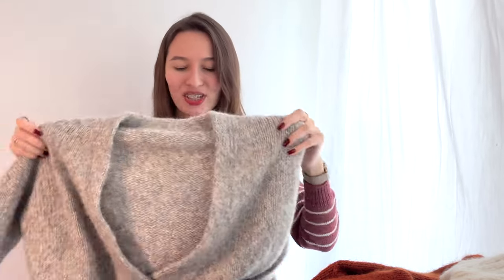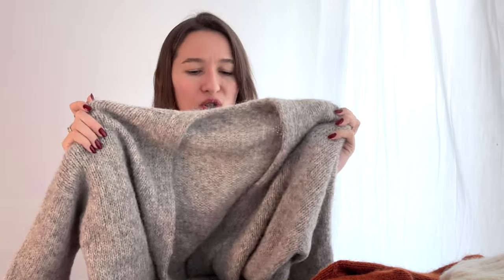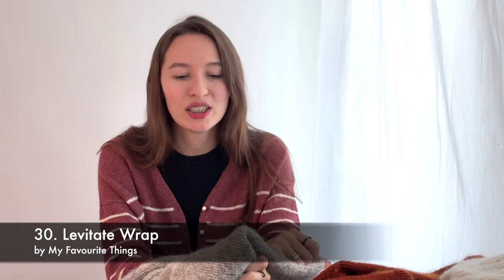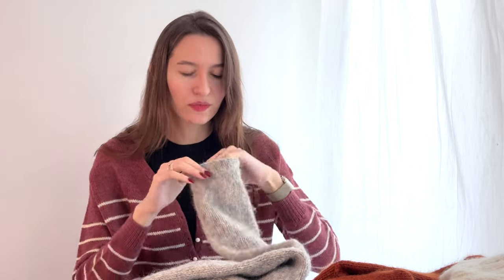Yeah, and right now we are almost finished with everything that I finished during 2023. The next item was this beautiful, softest, warmest, squishiest, fluffiest item. This is my Levitate Wrap by my favorite Sinsi Knitwear. I knitted it in size 2 with Isager Echo Soft and Trio 1. This is the suggested yarn and I definitely recommend you try this yarn combo. It's not the most expensive Isager yarn, and if you want to try it, you can definitely go for it.